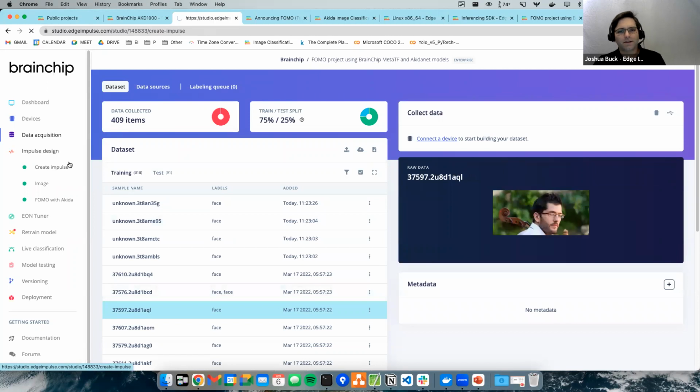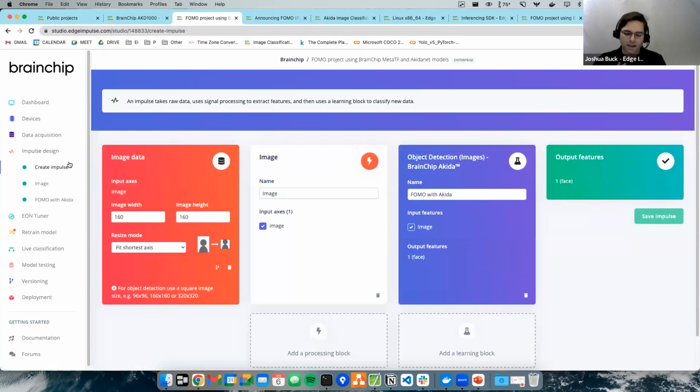The key to Edge Impulse, and the main section that you'll be spending a lot of time in as a developer, will be the impulse design itself. Here, these few blocks describe the process of what it's going to take to get data from a sensor, put it into the model, and then what the model is going to spit out as a feature or an inferencing result. In this particular case, we set up the inferencing to look at the camera and squash the image down to a 160 by 160 pixel image.